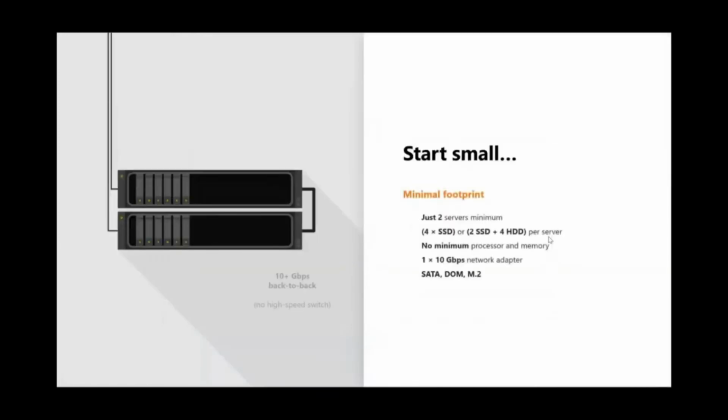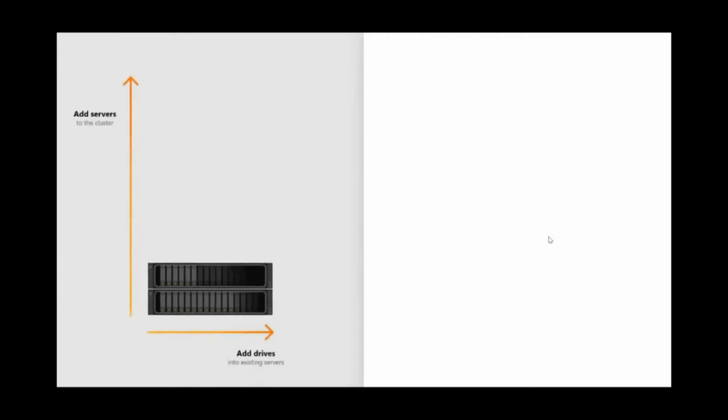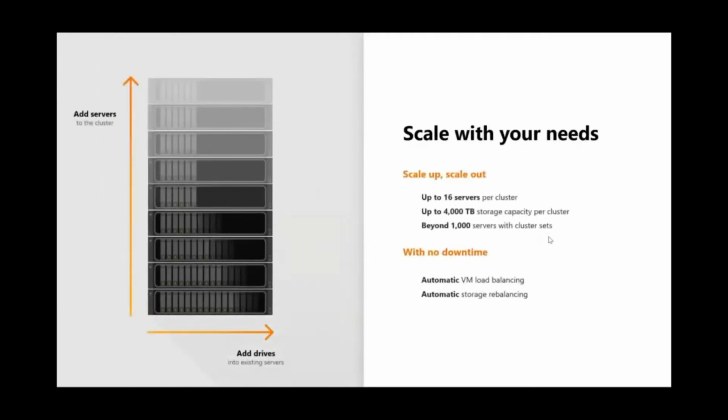All right. So just to start all things off, you can start quite small. Minimum requirement is just 2 servers, really lightweight, which is perfect for small, medium organizations. However, you can also really scale from there, going all the way up to a very large deployment, up to 16 servers per cluster, packed with petabytes of storage.